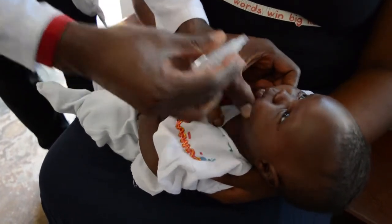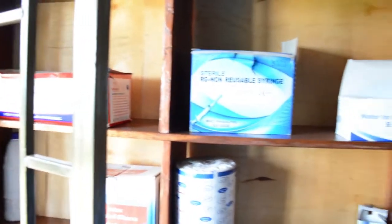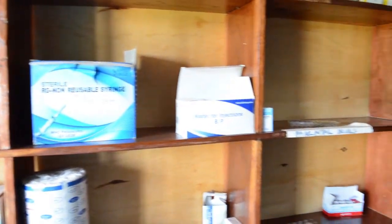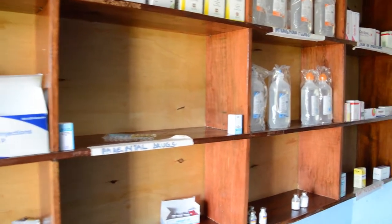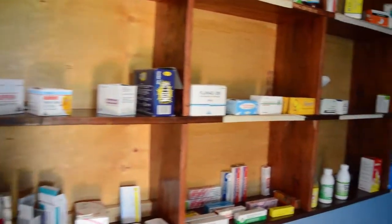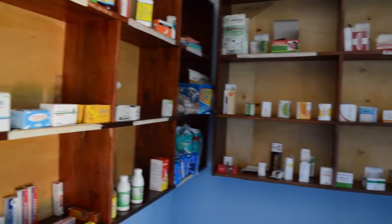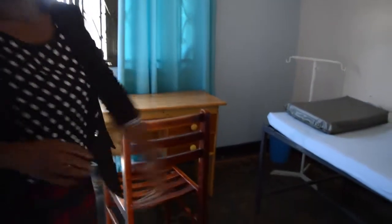So inside here is our pharmacy. This is where drugs are obtained and then taken to the outpatient section, where prescription of drugs is done. Basically, that is what is done inside here, inside our pharmacy. Then behind here is where, when we get pregnant mothers who are expected to give birth, this is where they are first placed, then later examined and taken to the maternity section.